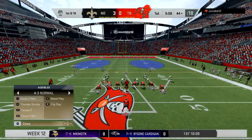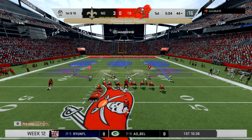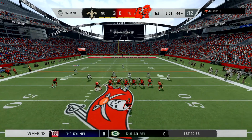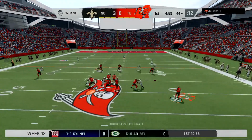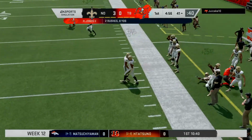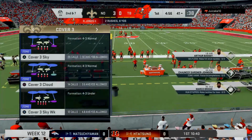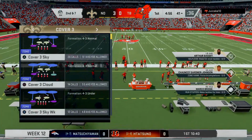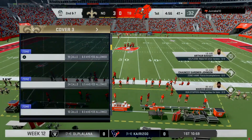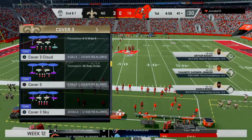So in Saints territory now. Here's 1st and 10 at the 44-yard line. Here's Winston. They'll wind up with 3 yards out of that, and it's 2nd down. I know most of the time when the ball's in the air, you're thinking wide receiver, tight end, but running backs, they can be a big part of any passing offense nowadays.